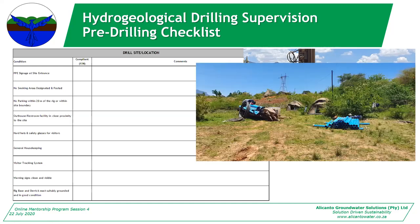General housekeeping. This is an example of decent housekeeping. You've got your casing ready to be installed in one pile. Then you've got your development pipes and your sort of backup casing, or your next hole's casing, in another pile. And then the camp is behind, it's out of the way, it's away from the drill rig.